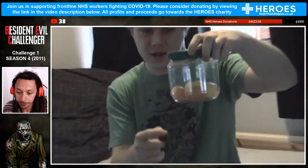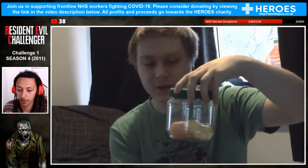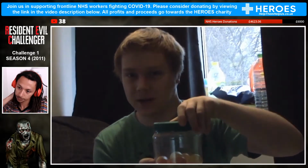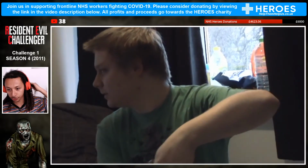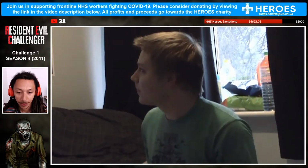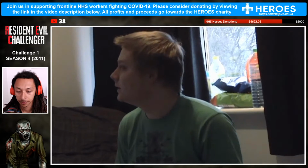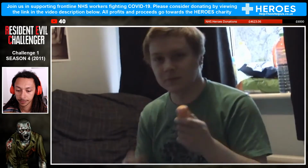Just so you know, in the pot, the lighter yellow ones are the health stipulations, and the orangey ones are the actual weapon stipulations. What's going on with my hair? I've got one rogue dread going on here. So the weapon choices could be: number 1 is easy mode, so knives and cocktails only, and number 2 is normal, handguns only.